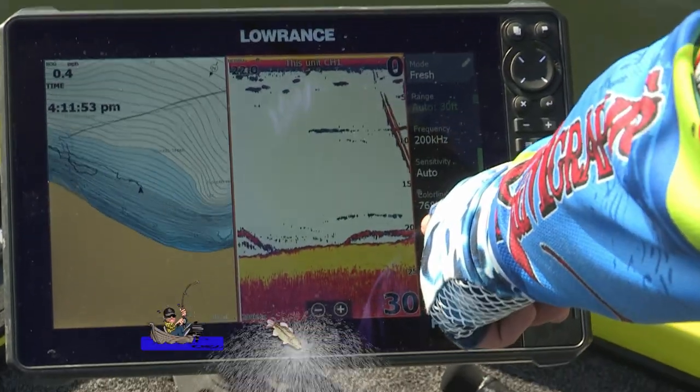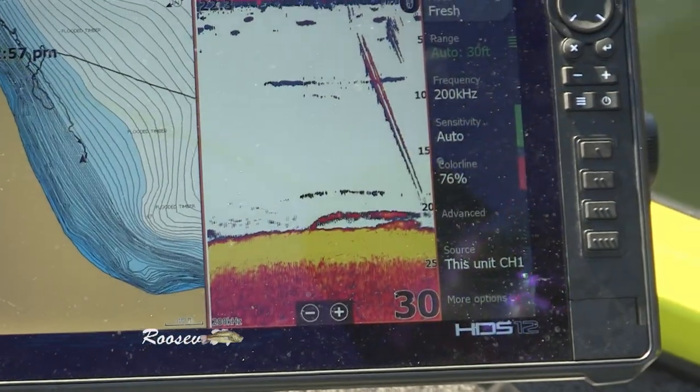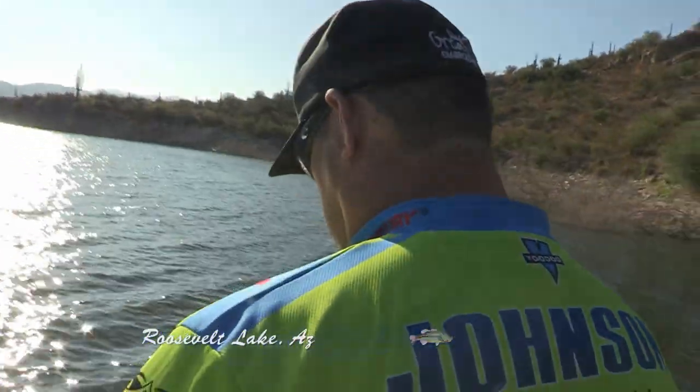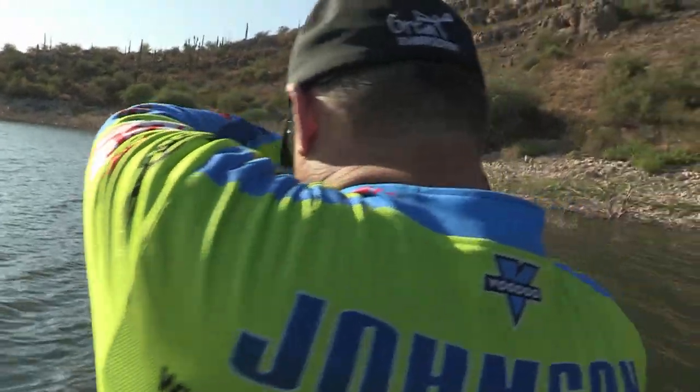There goes my line. There's the fish down there. See my line fall right in front of the fish? He ran inside the bush. Got him. He ran inside the bush and I got him. Little guy. Oh, he came off.